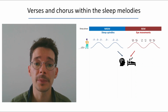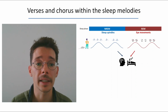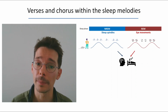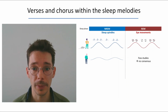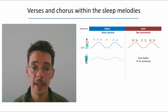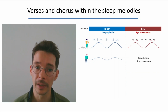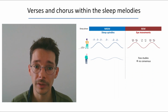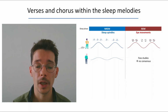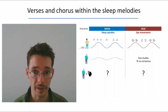However, these studies have been performed on mice and young adults, while little is known in the aging and Alzheimer's disease context. So during my PhD, I gave the very first evidence suggesting that the structure of spindle verses and chorus during non-REM sleep is impaired in older adults, leading to a more homogeneous non-REM sleep melody. Only a few studies have investigated verses and chorus of the melody of REM sleep in this population, and no consensus has emerged. Moreover, the two sleep melodies still need to be explored in patients with Alzheimer's disease.